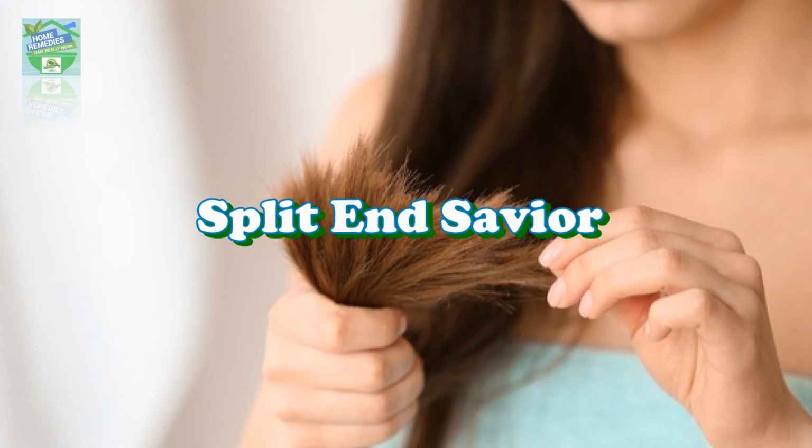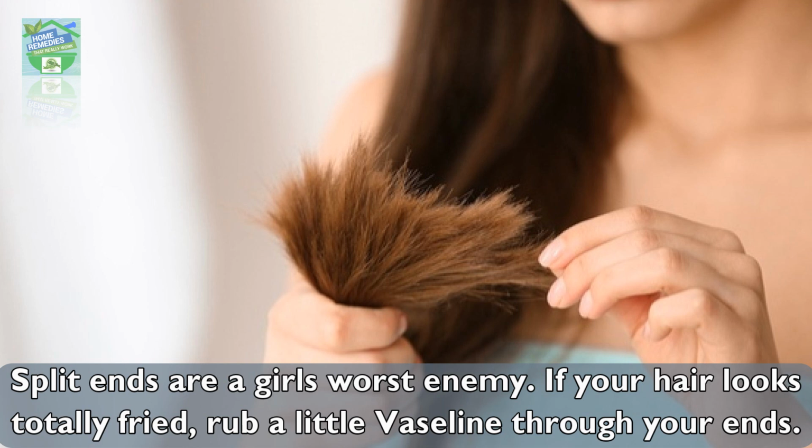Split end savior. Split ends are a girl's worst enemy. If your hair looks totally fried, rub a little Vaseline through your ends. You can fake smooth ends until you get a haircut.